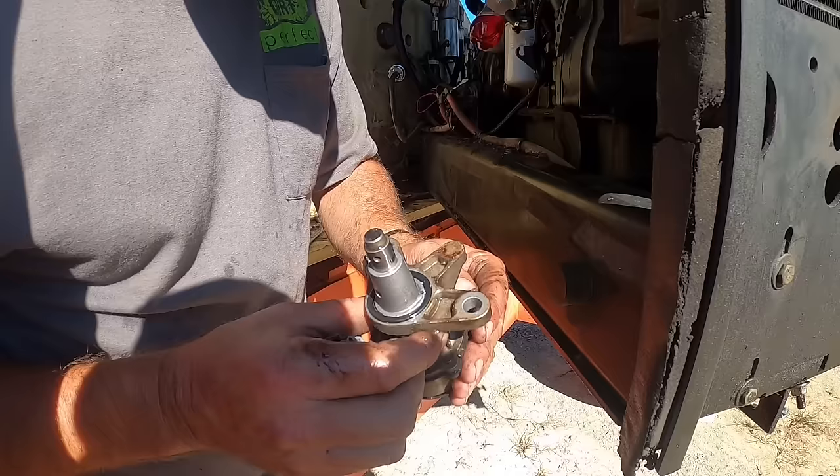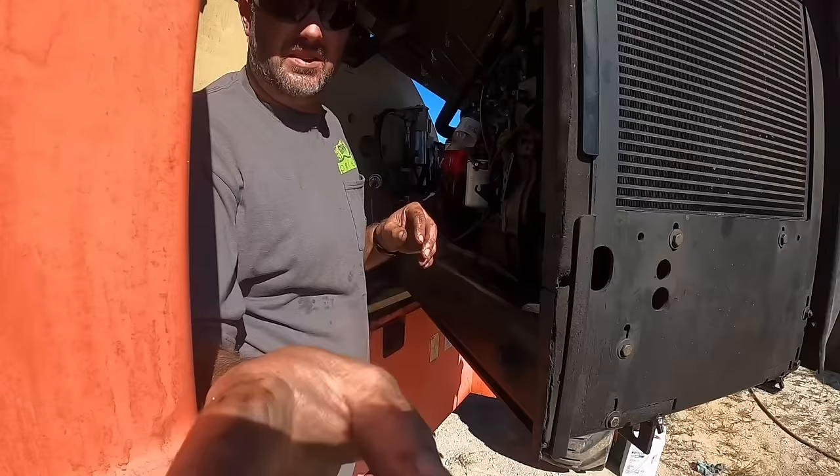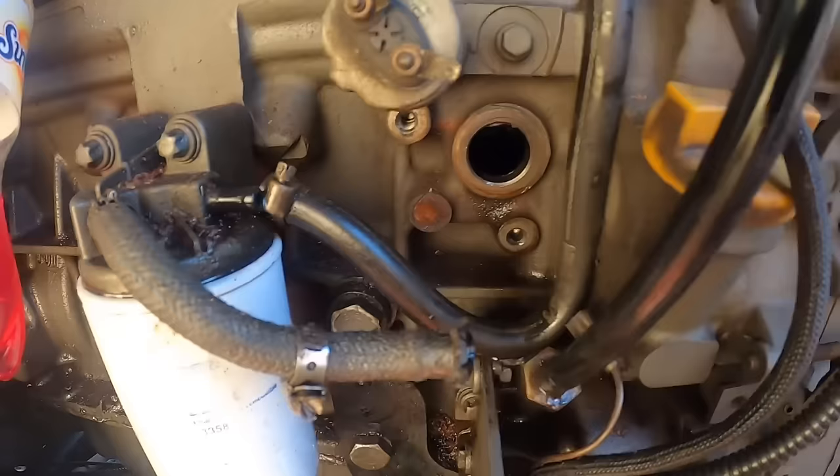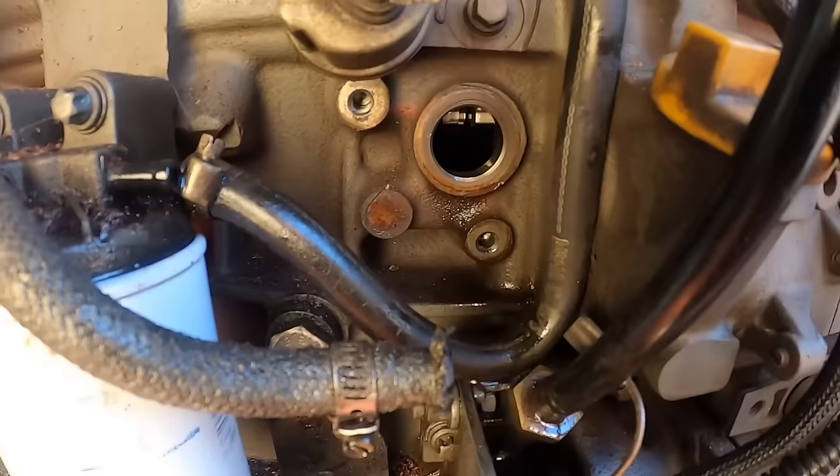So you want to go rob one off the other machine? We won't tell Matt. Yeah, there's fuel in that hole right there. Is there? You guys probably can't see anything because of the sun. Yeah, there's fuel in that hole.